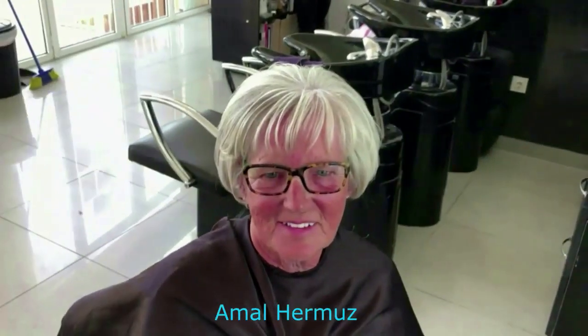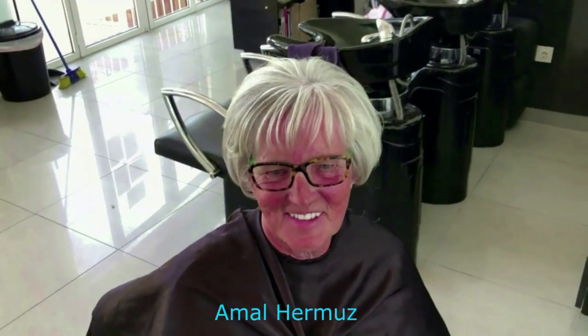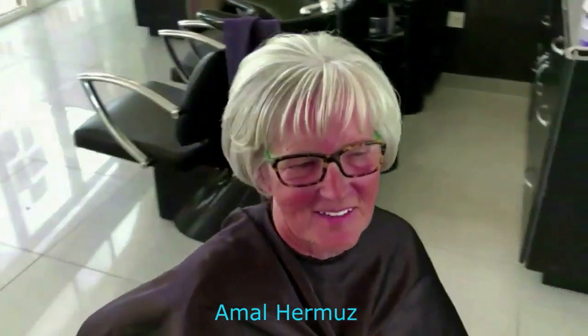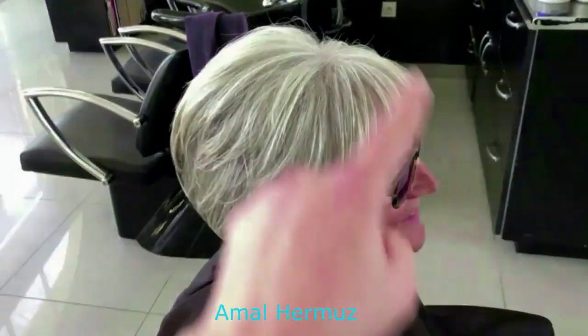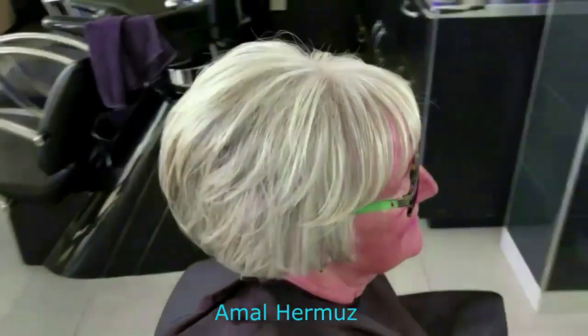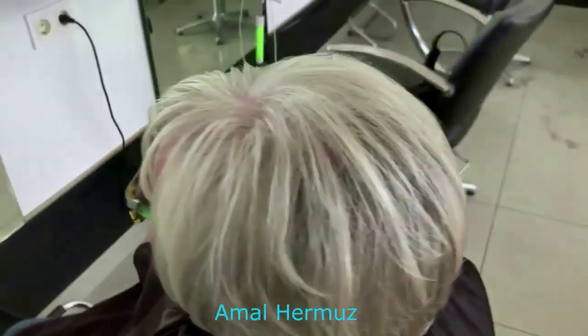We are back here with my lovely model from England, Jane. Yeah, this is her result. I will show you her hair, what we did. A lovely nice bob line, very nice with volume here. I'll turn it a little bit so you can see a lovely nice bob line. We are very happy with her hair, and the color is beautiful.